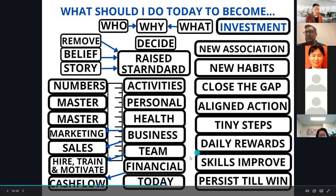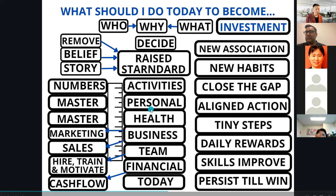Today is where you're at right now. So this is after you raise your standard. So this is all the things you need to do in order for you to close the gap. What do you need to do? So there's gonna be activities, right?